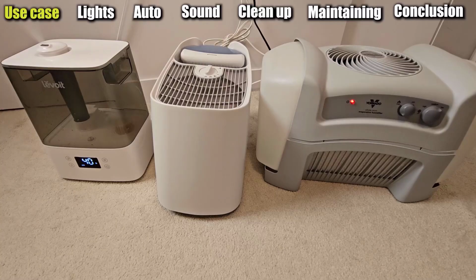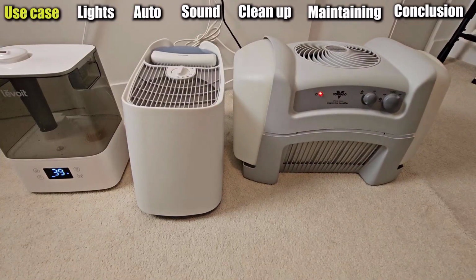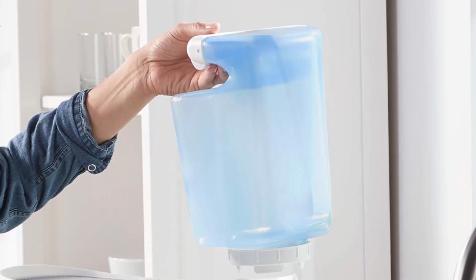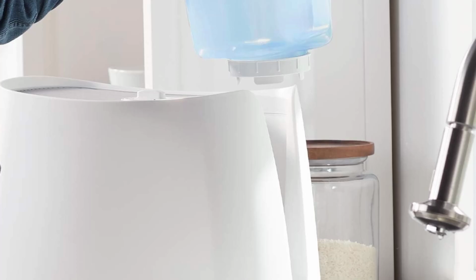Product details: type, evaporative, room size, 400 square feet, capacity, 1 gallon. Dimensions, 9.3 by 11.4 by 17.9 inches. Run time, 24 hours, mist temperature, cool.